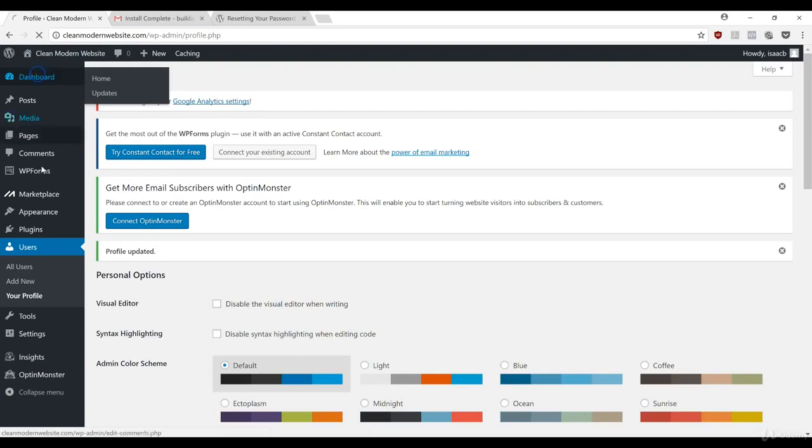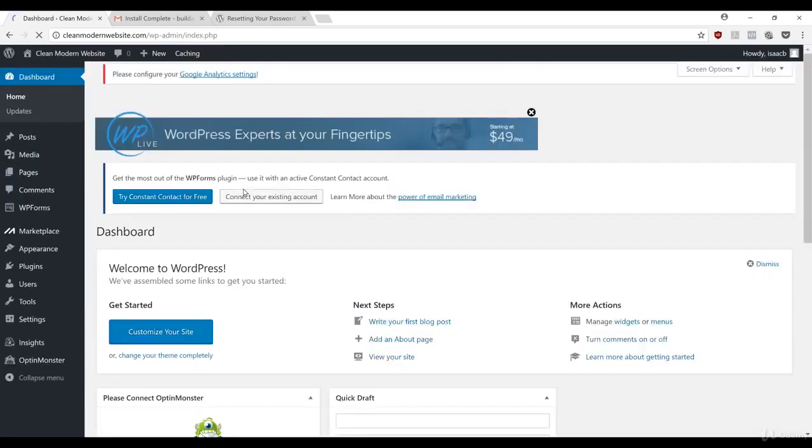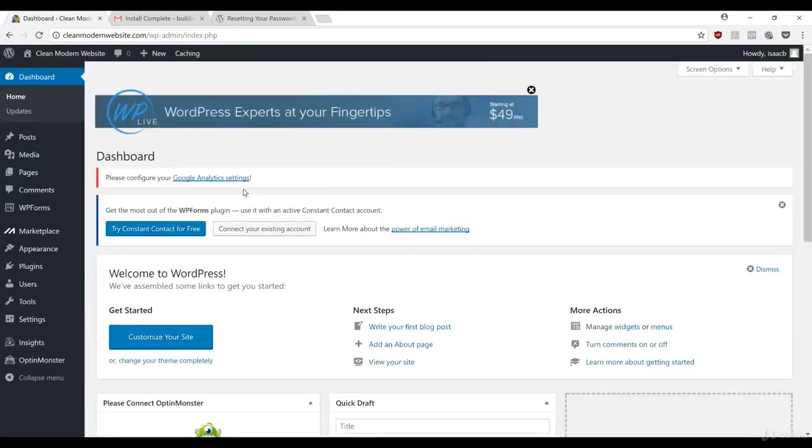Alright, so we're back here. Before we get on to installing the theme, let's do a quick little rundown of everything we have here. We're going to go through it all individually for certain things, but let's just do a quick overview. So this here is your dashboard.